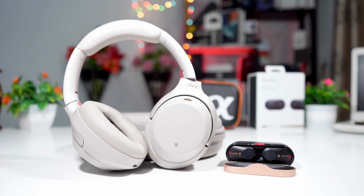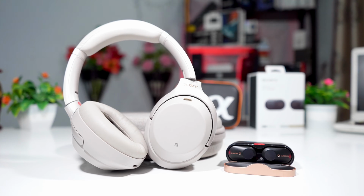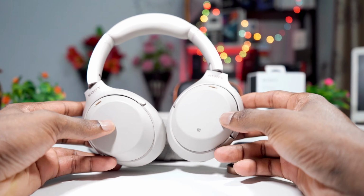And now the sound quality, which is the main reason why I bought the WF-1000XM3. And it's the biggest reason why my friend bought the WH-1000XM3. The sound quality on these two headsets is incredible. It sounds really good. But if I'm being honest here, and I'm going to be honest with y'all, the WH-1000XM3 is the clear winner.